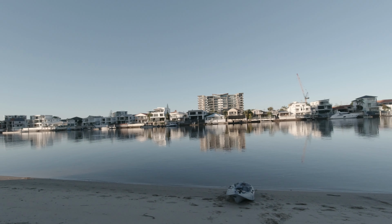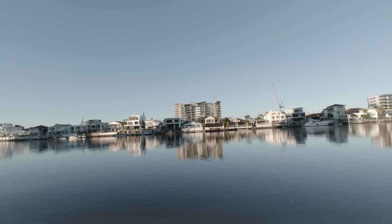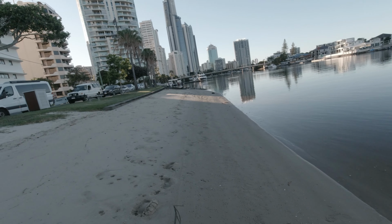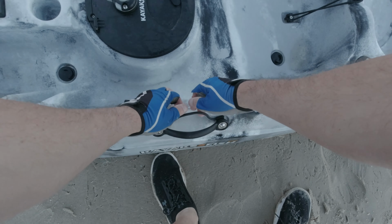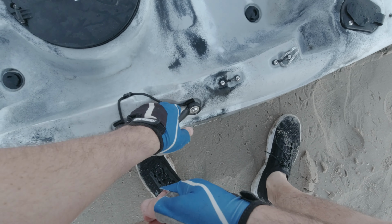Okay. Now, barely got any water in this thing, and just load it back up. The hard part.